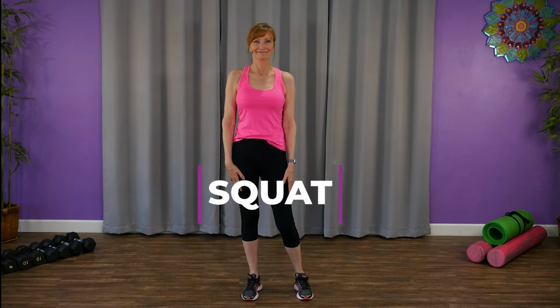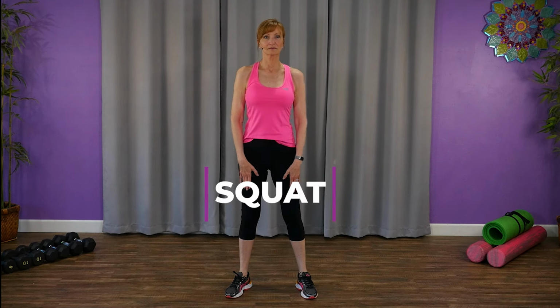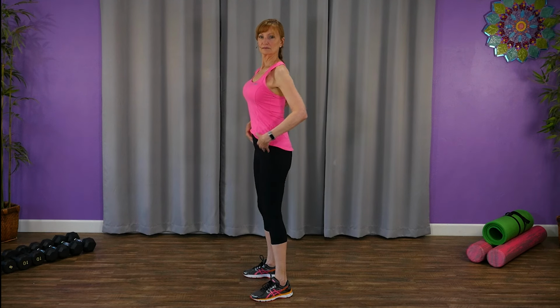Stand with your feet hip width apart, toes pointing slightly outward and your chest lifted. Engage your core muscles and keep your spine in a neutral position. Bring your shoulders back and down.